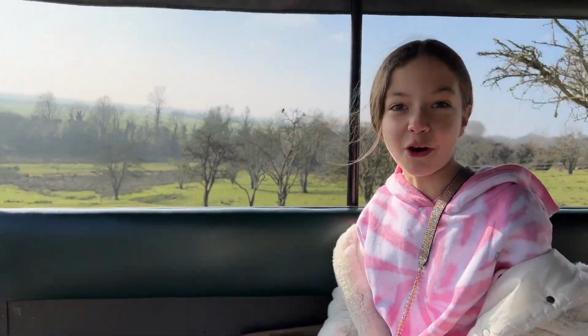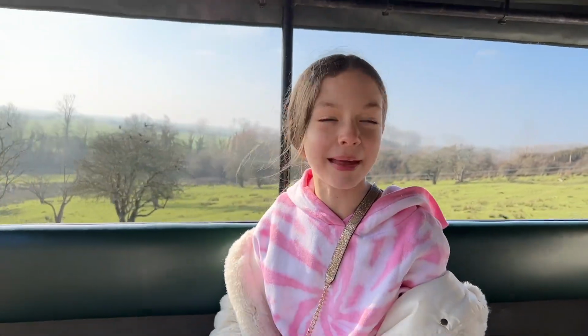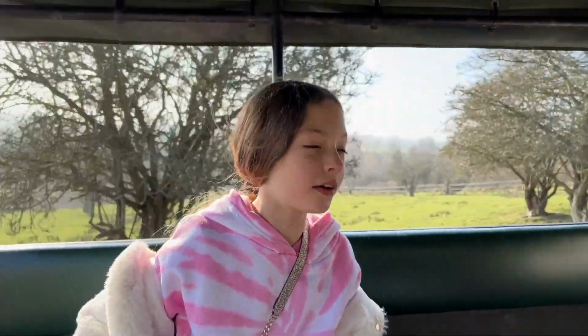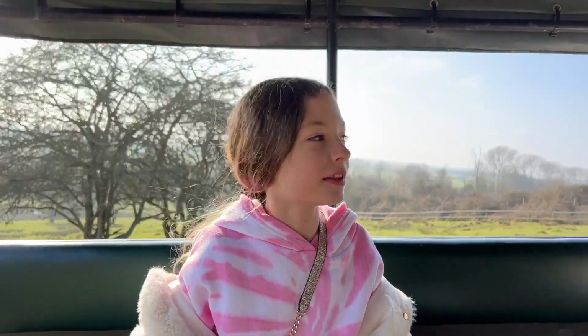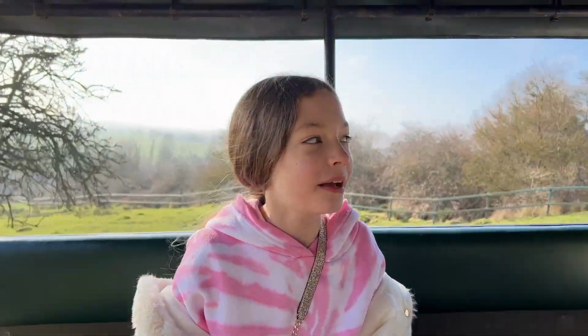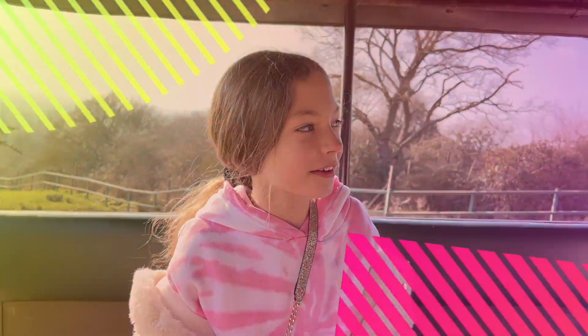Now we're gonna see giraffes, and this is gonna be my favorite bit, because even though I love feeding the rhinos, I love feeding the giraffes too, because they're really tall and it's really satisfying to watch them eat, and it's really fun.